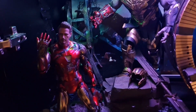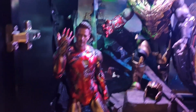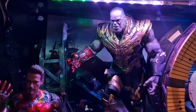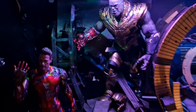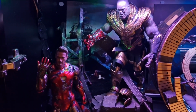And then of course you've got to have, well, Endgame, haven't you, with Thanos. Absolutely stunning. I'm still in awe of that head sculpt. I wasn't actually going to get any of these, but when I saw Thanos, I just thought I can't not get him.